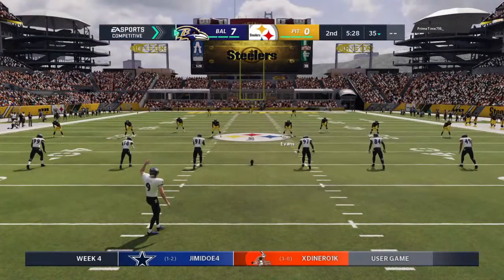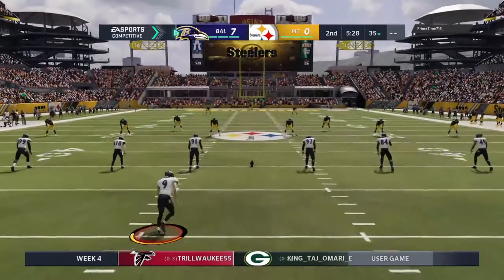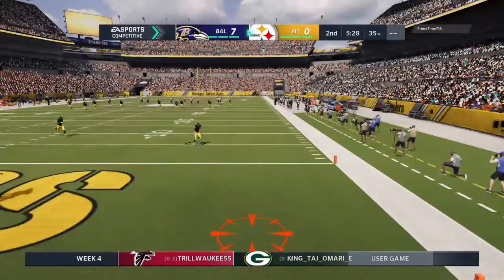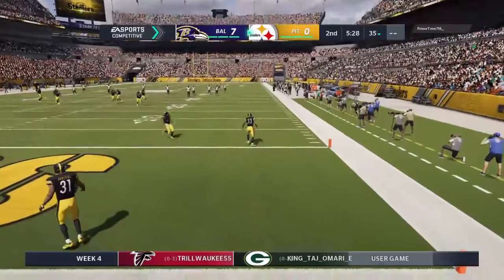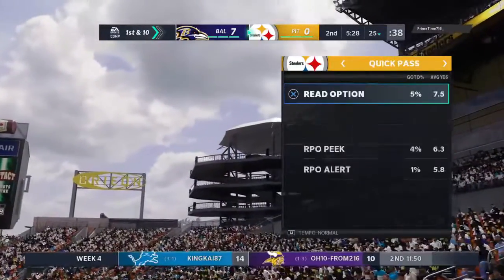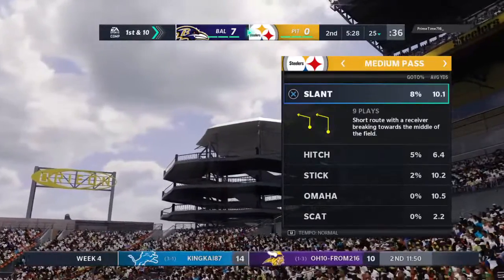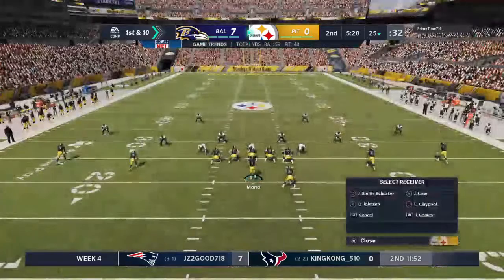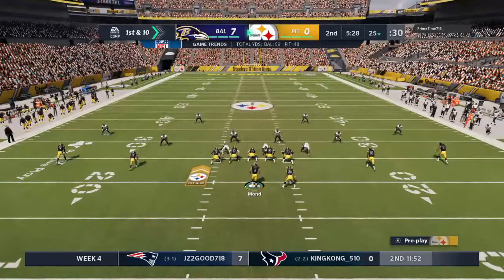Justin Tucker to kick off for Baltimore. Tucker now to kick it away following the touchdown. And that one will bounce out of the back of the end zone, so we will start here at the 25. The Pittsburgh offense at the line to start their next drive.